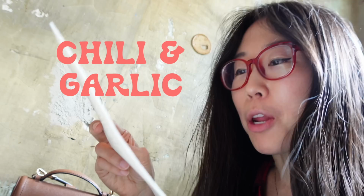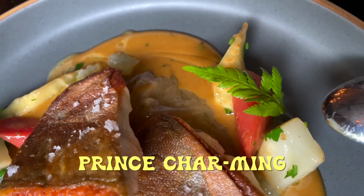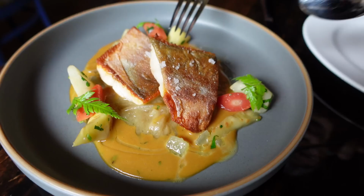New plates per dish. Called Prince Charming, this dish features pan-seared Arctic char. Underneath is a bed of onion soubise and lemon liaison sauce with root vegetables. So pumped to try this dish. Love the colors, the shapes, the textures. Each artful plate is like eating an abstract painting. Sour, something sour in here. Wow. That sauce is creamy. The onion enhances the sweetness. Crispy.